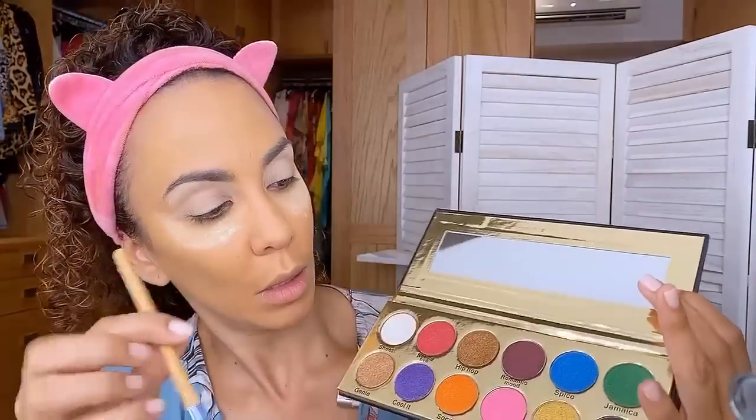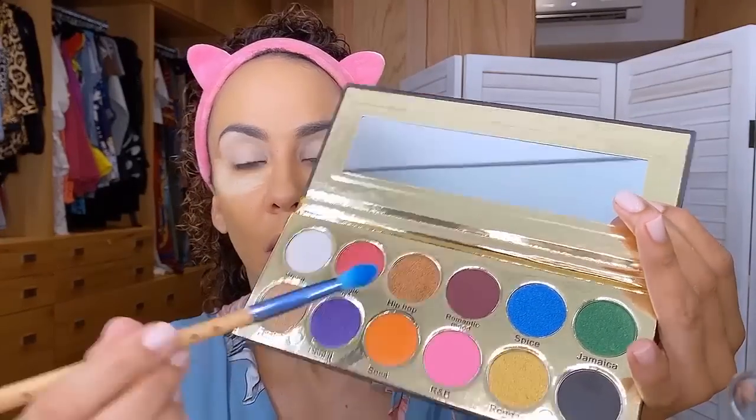All right, let me go into Spice's brushes. I need like a, can this work? What kind of brush name? Oh, this will be it. All right, let me put a little bit more of the banana powder, just because this stuff looks like it's going to give me a lot of fallout. Okay, so I'm going to go with Hip Hop, and then I'll put a little bit of green on the outside. I'm gonna go in with the Hip Hop, which is this one here. I'm gonna use that on the outer corner.